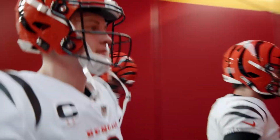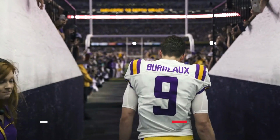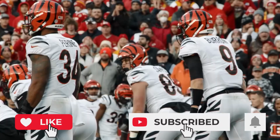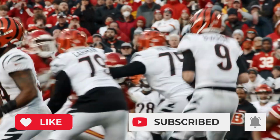Okay, we all love Joe Burrow, but do you know that he has one of the weirdest pre-game rituals in the NFL? Like, dude feels he'll lose if he doesn't eat a caramel apple sucker before a game.